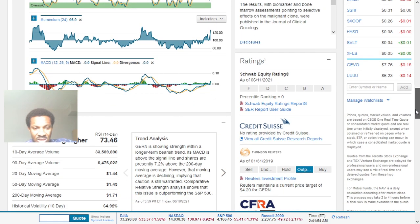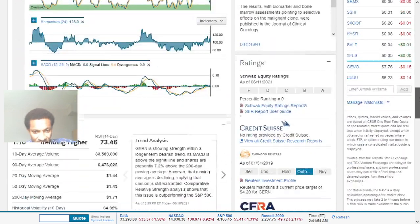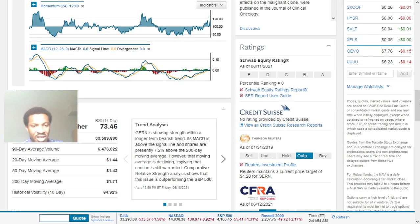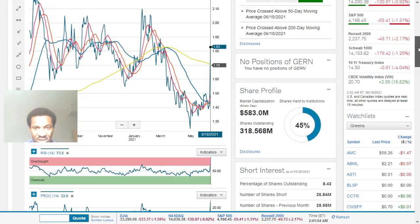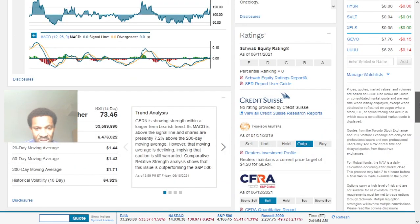The analysis, as it concerns this trend, is that it's showing strength within a longer term bearish trend. We can see that the 200-day moving average, which is the longer term moving average, which can also represent the trend in some sense, is declining. So it is showing strength within a longer term bearish trend. Its MACD is above the signal line, and shares are presently 7.2% above the 200-day moving average. Is it 7.2% above it? Okay, I think it's way more than that. However, that moving average is declining, implying that caution is still warranted.